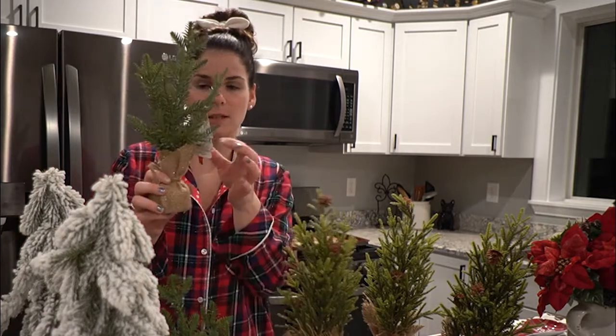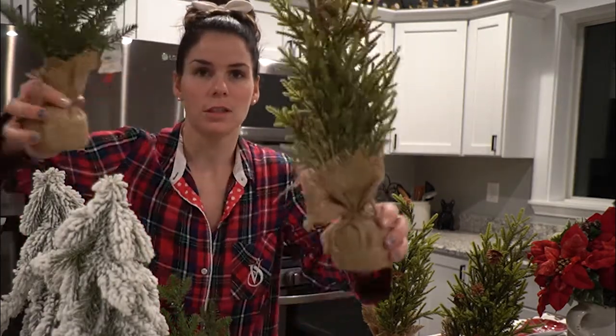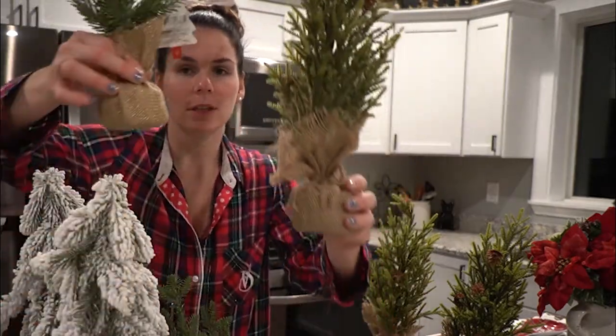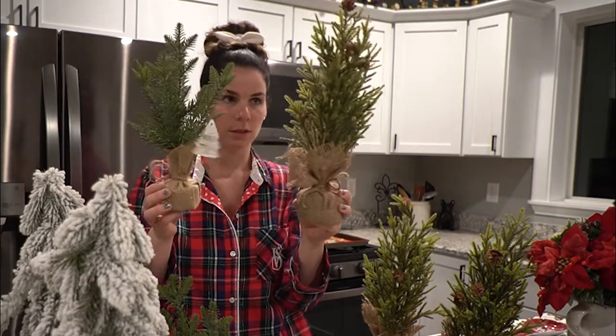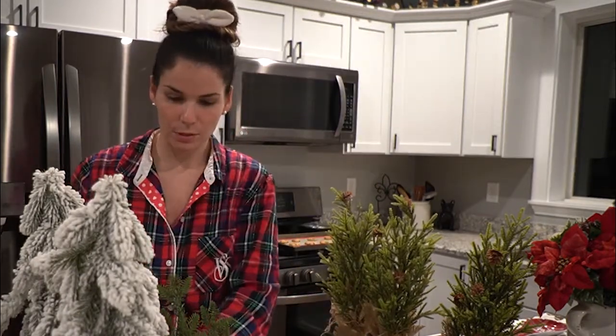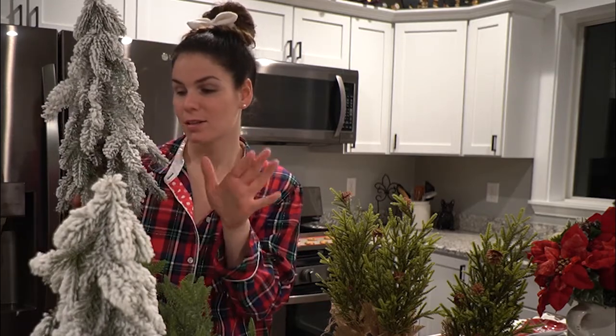These ones I did find at Target this year in the dollar section for $3. So they're just a bit different, but that's what I love because they can go together or apart, whatever I want to do. So I bought three of those and I have the three big ones. Then I found these. I honestly wanted to buy so many more. I stuck with two of them.